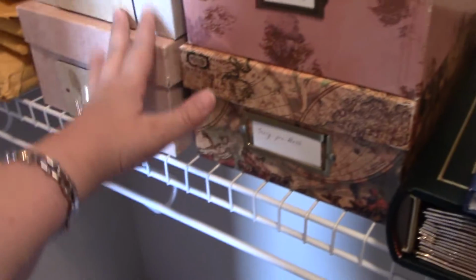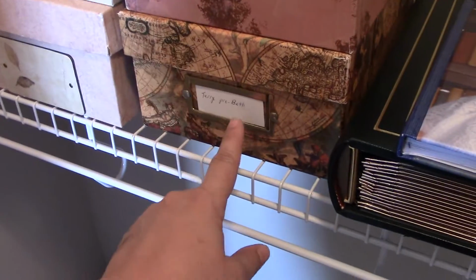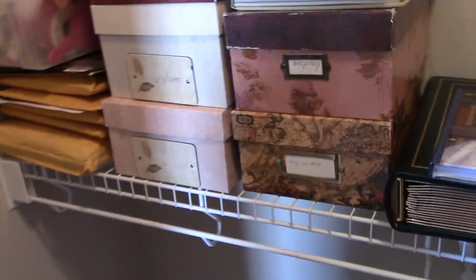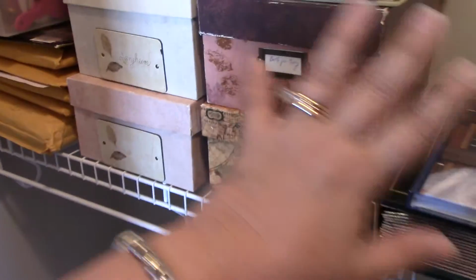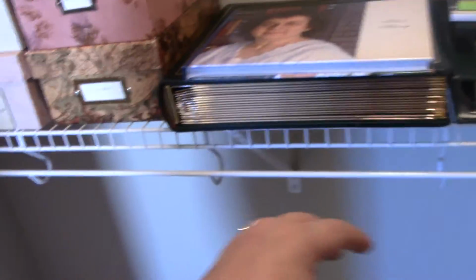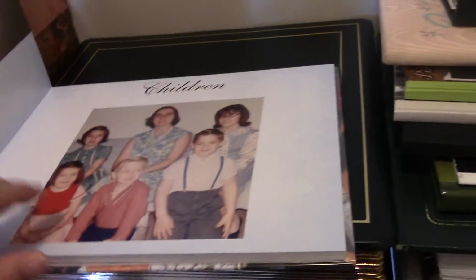And so all these boxes, except for, I guess that's my husband, Terry Pre-Beth. I'm going to leave that there because his future kids and grandkids will be interested in that. But I'm going to go through all of the pictures and stuff and make it into a book, which I'm more likely to look at than have it all sitting there.